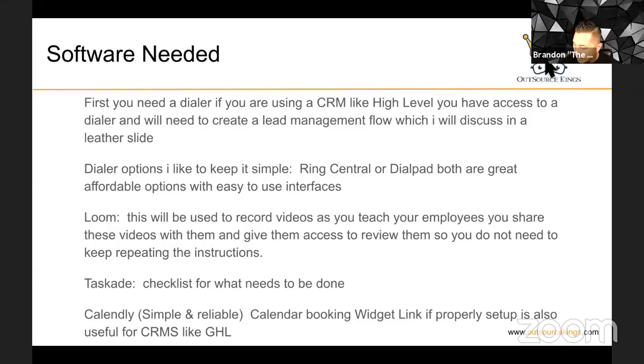And Loom is awesome. You can basically, if you want them to perform a certain task, you can Loom it and then attach it to the SOP and have them build the SOP. That's typically what I do with my assistant. And it just makes it easy to reference.